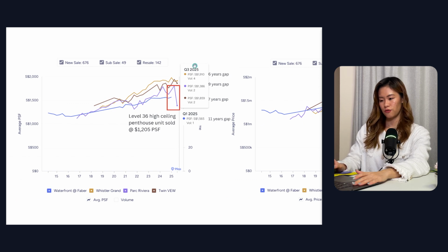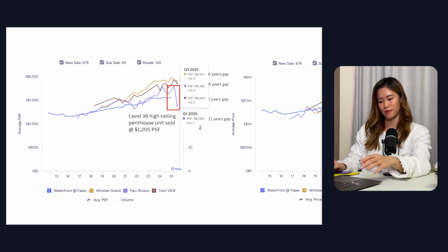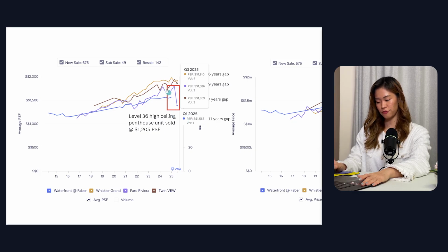So in terms of the 3-bedroom perspective, I want to look at the price per square foot. First, we have the top one, helmed by Whistler Grand, 1,910 per square foot with a 6-year age gap. No doubt it's one of the newest in the block as well. And then you have Twinview, 1,859 per square foot, the second newest in the area. And then you have Waterfront at Faber, one of the older ones, 1,565 per square foot with one transaction happening in the first quarter of 2025. And for Park Riviera, you can see that the prices actually dip, but that's not the case; it's because there were only 2 transactions that happened.